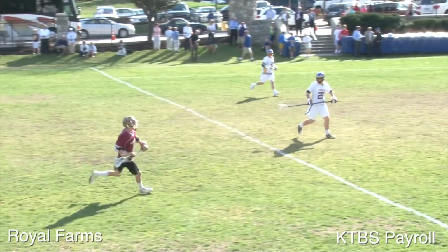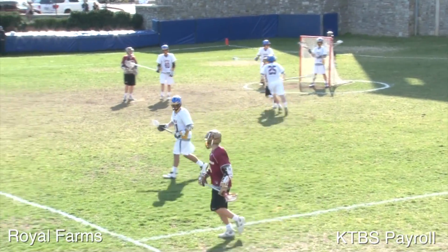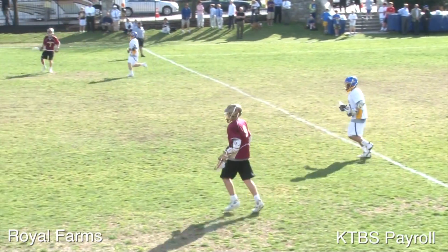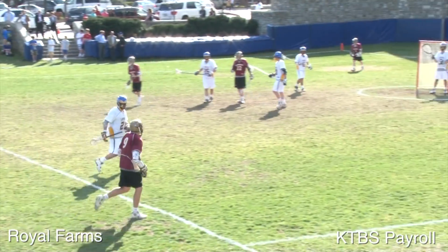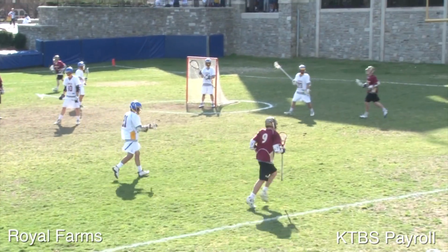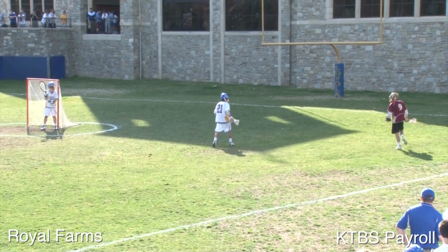3-3 here, second quarter. And Mike O'Malley with the clear for the Haverford Fords on a nice cross-field pass. And Henry Blinn will touch it in the box. Haverford looking to sub some guys defensively for Loyola. Bennett Bradley. This Loyola squad certainly not short on athletes.